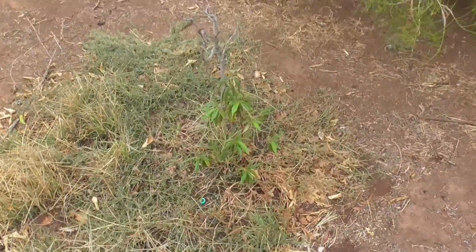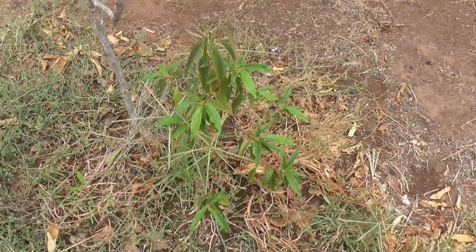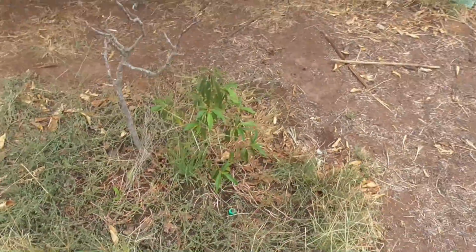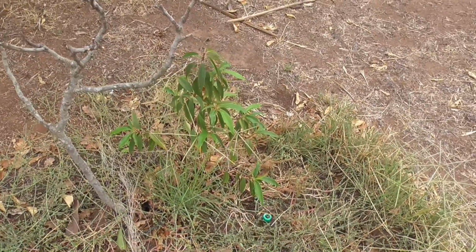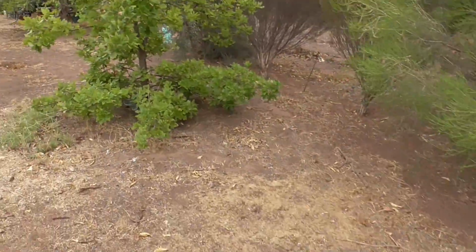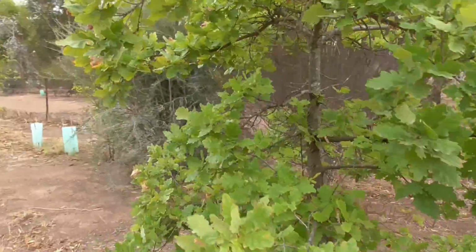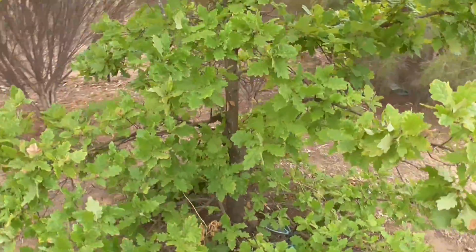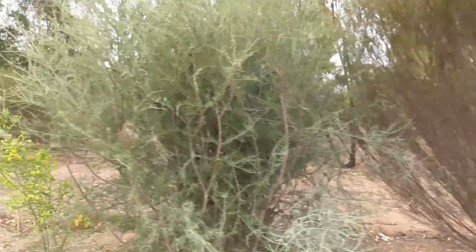It's my Capulin cherry. That's the best one that I got off the guy at Nannup last year. The seeds, I grew a dozen. I've got a few left, but that's the best one. Might get some cherries at some point. That doesn't look too bad. Oak tree. The natives.